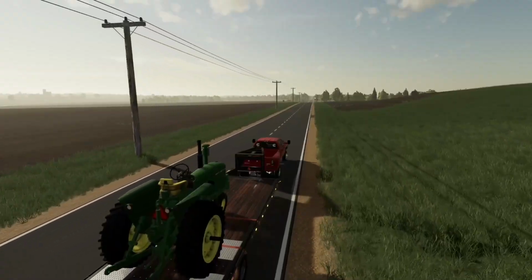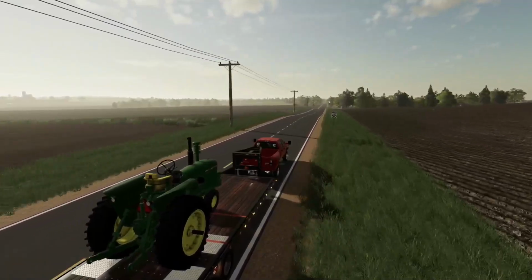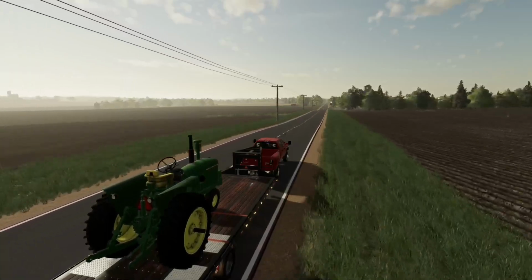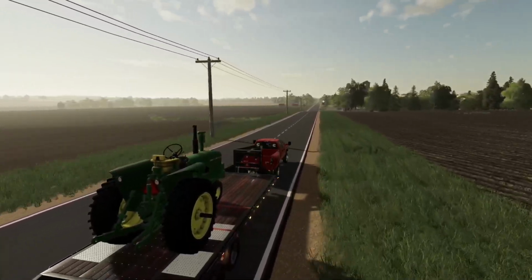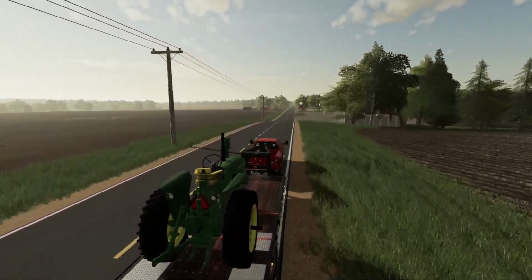As we're delivering the John Deere 3020 back here to the dealership, I had another comment as well from one of the videos asking to get another truck. Now I am looking to get a second truck for the farm. It just would be super handy.